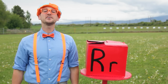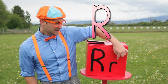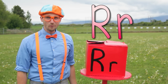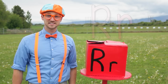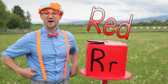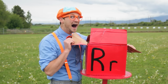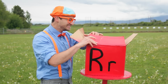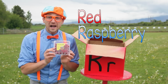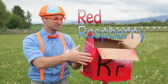Box has the letter R on it. This is a capital R, and that is a lowercase r. And what a coincidence! This box is the color red, and red starts with the letter R. It's time to open it up. Red raspberries. Yum. I love raspberries.